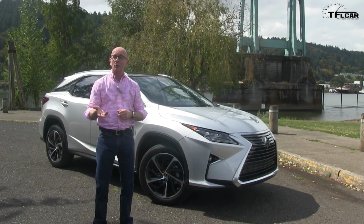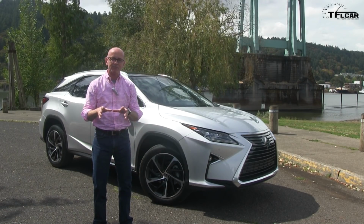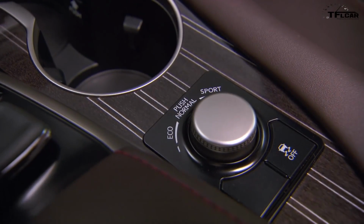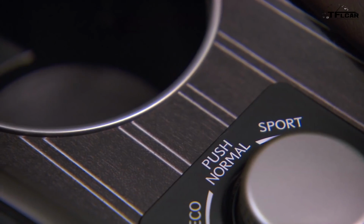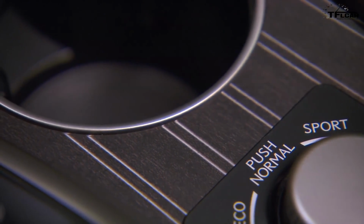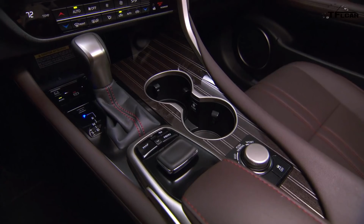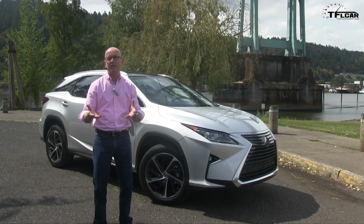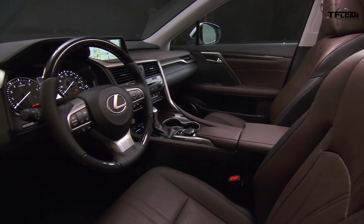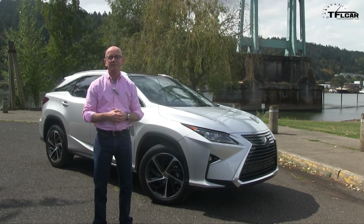So let's talk about the F-Sport trim. F-Sport adds adaptive variable suspension. We've now got a drive mode select knob on the center console for the RX. If you do a double twist to the right, you would select the Sport Plus mode, and it really does transform the vehicle from the very comfortable ride that everyone's familiar with in RX to a much more engaging driving experience for the person who really wants to feel like they're part of the vehicle and really enjoying the road. So that's completely new for the RX for this year. RX F-Sport really boosts the level of engagement that a driver can feel with the RX.